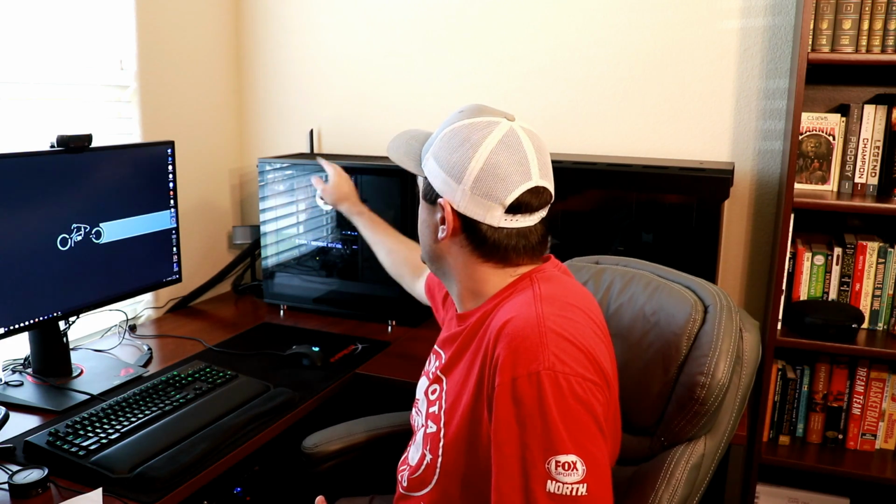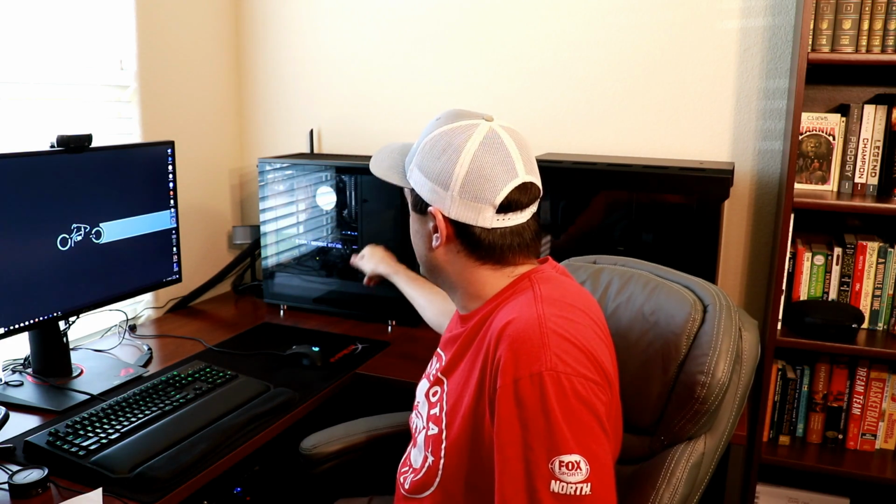I currently have 1, 2, 3, 4, 5, 6, 7 fans mounted inside of that case, and it's running extremely silent. The front intake is much better, and the exhaust itself is much better because, again, on Phanteks, all you have right here are these little slits when it comes to the exhaust.